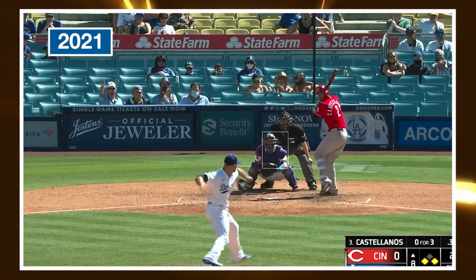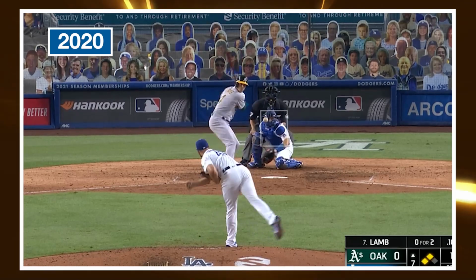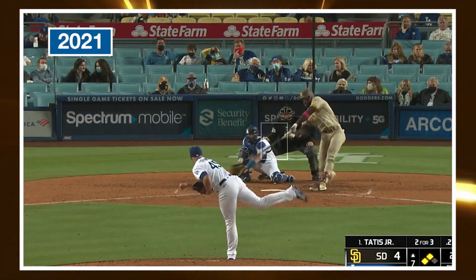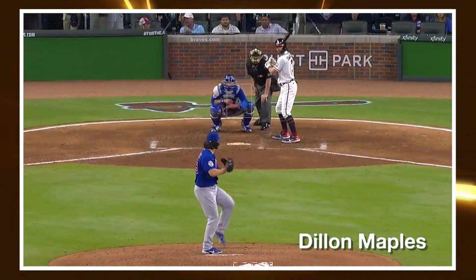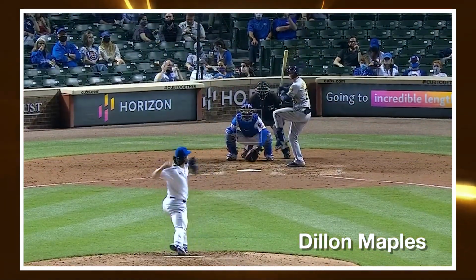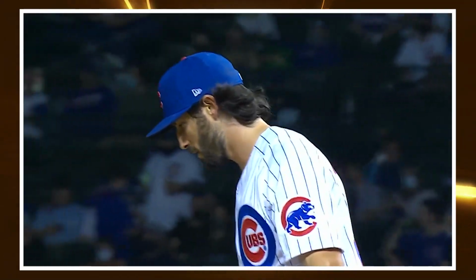And I say that with a little bit of bias because the Dodgers are one of the most revered teams in baseball with regards to pitch design and player development. But Treinen is a bit of an outlier. There's basically only one slider in baseball that's thrown as hard as Treinen's with as much horizontal movement. And that's the slider of Cubs reliever Dylan Maples. And that might be the best question to ask when determining whether one slider is better than another. How different is the pitch from the massive sample of sliders we have?